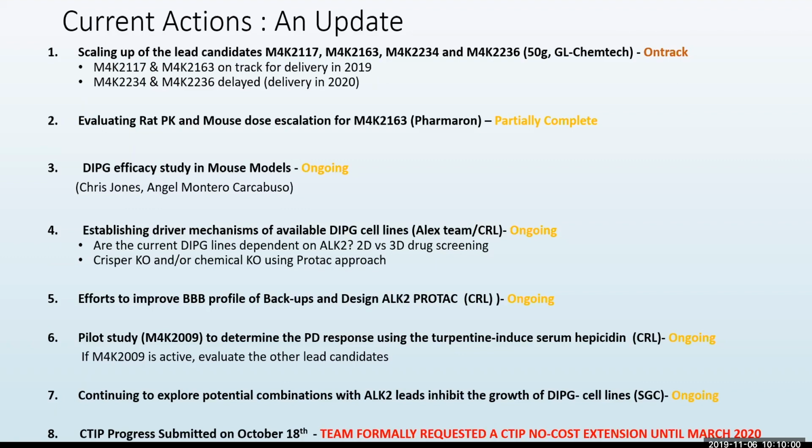So that would now give us the full complete data package for all 5 lead compounds that we can now start using to see which one rises above in terms of some of the other studies we have planned. Again, as I mentioned, the DIPG efficacy study is ongoing in Angel's lab, and also Diana Martins and Chris Jones' lab was supposed to be doing the Belgium model. We haven't heard from Diana, but it would be nice to get an update as to where that is.